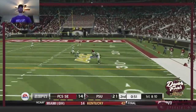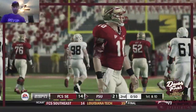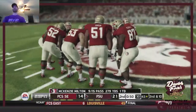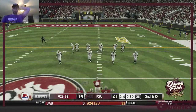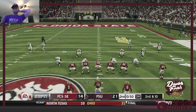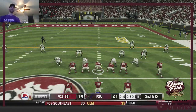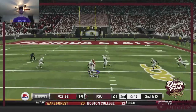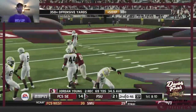Rolls right. The pass is incomplete. Helton, the intended receiver on the play. From the 43-yard line, second down. Red 2, blue 20. And he's tackled right away. Good pitch and catch there on second down.